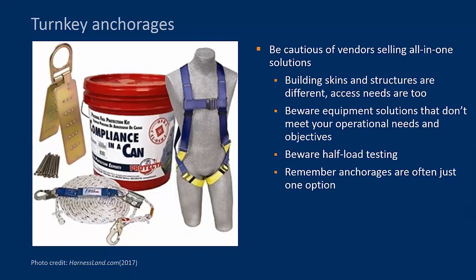Many of the turnkey providers are equipment manufacturers that have a vested interest in selling equipment. And they often, whether they intend to or not, tend to view solutions through that lens. Remember, anchorages are often just one option for your building, at least with respect to new anchorages. Often, some of these providers are ones that are doing half load testing. And also, you want to be aware of any kind of equipment solution or turnkey solution that doesn't meet your operational needs and objectives. Often, turnkey providers will approach a building or a problem with a sort of canned solution.